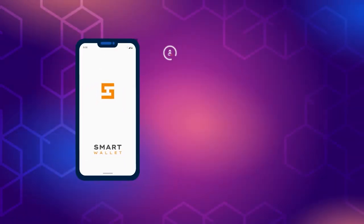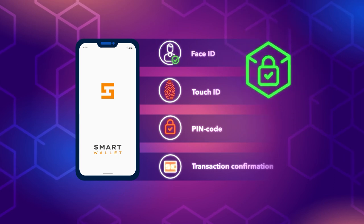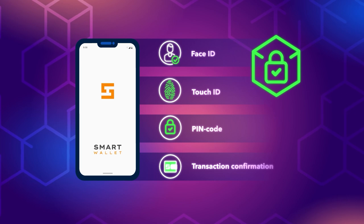These simple rules we have outlined in this guide will help you protect your funds. Therefore, we kindly ask you to share this simple guide with other users of the Ultima ecosystem.